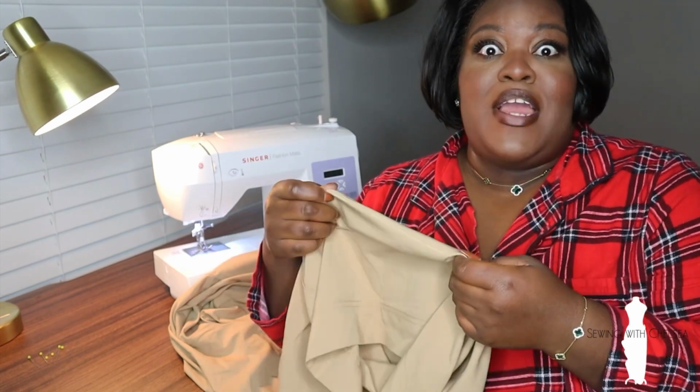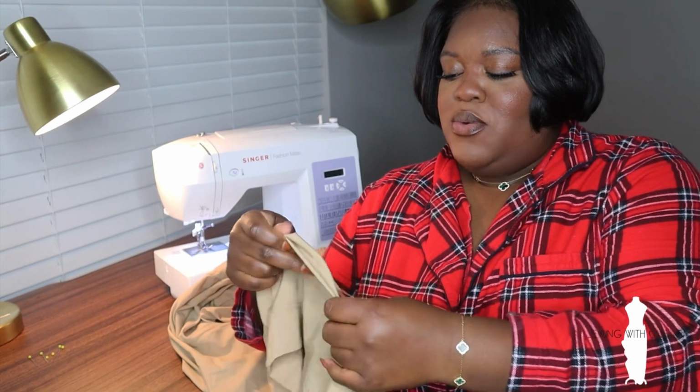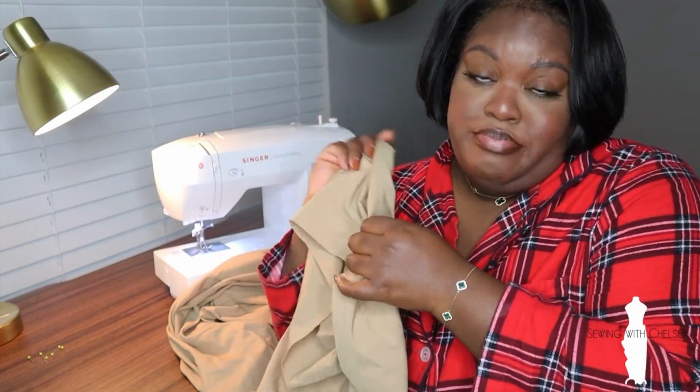Alright, now that I've tried them on, of course y'all see they do fit nice. It's just they are extremely too long. This is the excess fabric right here. So what I'm going to do is fold them over. I already kind of started, but I'm going to fold it over nice and neatly, put the pins in, and we're just going to get to sewing. So watch me do what I do.